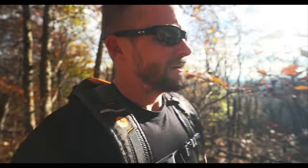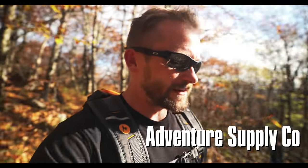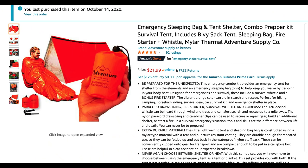For this trip, I have a product from Adventure Supply Company, and it is a Mylar tent and also a Mylar bivy. This is a combo kit that runs about $23.